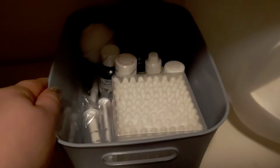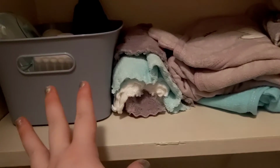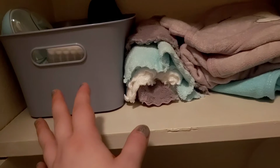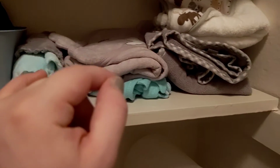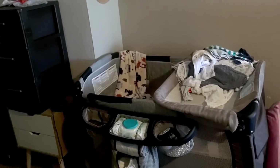It was in my cart. I ended up moving it in here because it just made more sense to me. I'm not going to need these items every single day for him, so just putting them here for now. They'll probably end up going into our main bathroom. But for now, this is what I have. I have plenty of towels for him as well. Very unorganized, but yeah. So this is our little area for Asher.